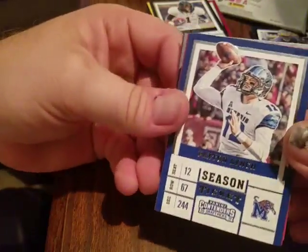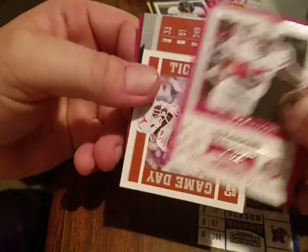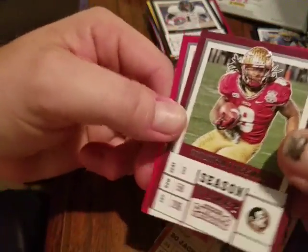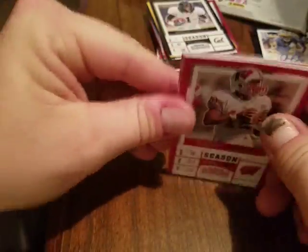Alright, 2 packs to go. Hopefully we can snag a numbered card. A numbered card would be pretty sick out of a retail blaster box, which is what this is. We got a Paxton Lynch, Zeke Elliott base, Dalvin Cook, a Bo Jackson school colors. Bo Jackson's a beast. Devonta Freeman, and a Russell Wilson. It's hard to not like Russell Wilson, but as a 49ers fan, I kind of despise the guy.